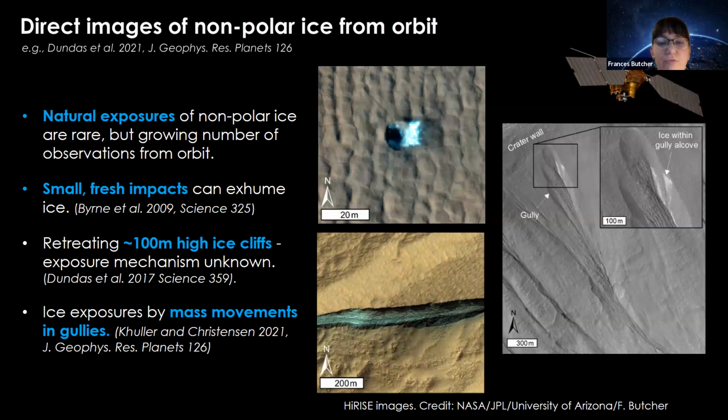But since then, we've got an incredible fleet of orbiters that can actually help us to see these buried ice deposits from orbit. So a particularly useful camera is the HiRISE camera, which is a 25 centimeter per pixel imager, which actually helps us to see natural exposures of ice from orbit. So in the middle here, you can actually see more of that polygonized terrain in the top image, and it's actually been impacted by a small fresh impact crater. And that impact has exposed ice from within that polygonized terrain, which then disappeared over time because of the aforementioned instability of ice at these latitudes once it's exposed at the surface.